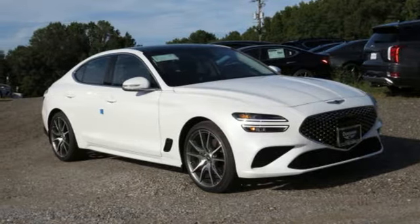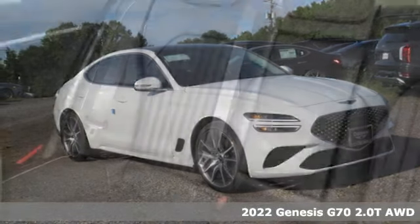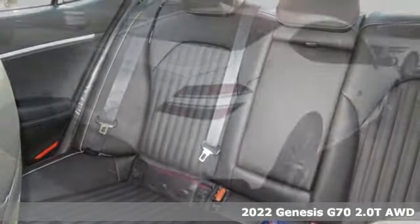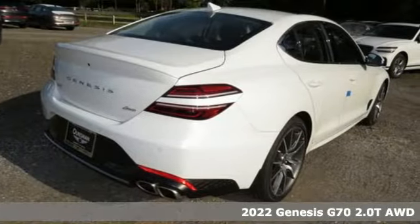It's a new 2022 Genesis G70. Sophisticated elegance with athletic performance and attention to detail equals one lasting impression.